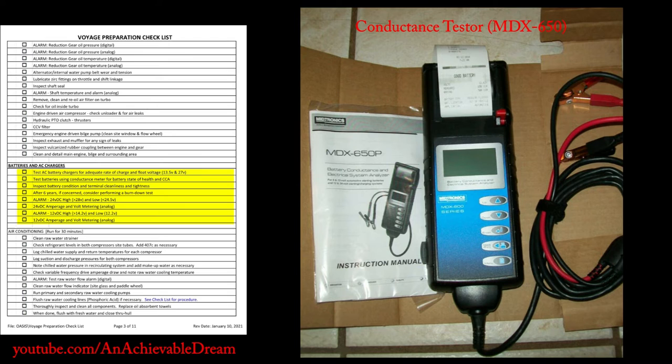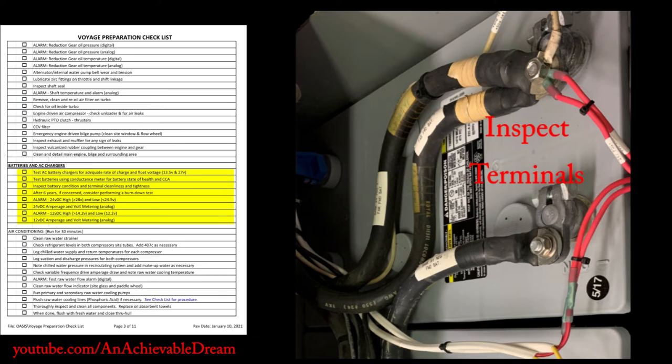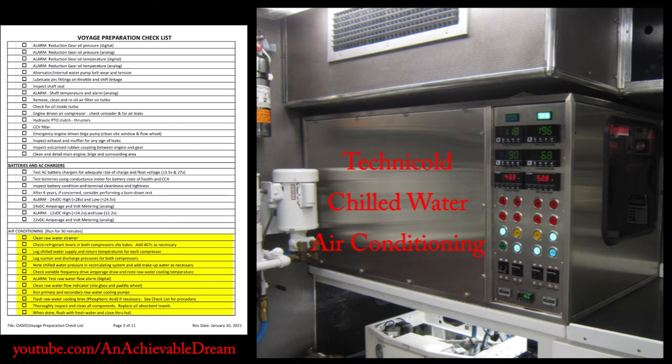By carefully monitoring our battery's charging rate and float voltages, we have gotten 10 or 11 years out of each set of gel cell batteries. One suggestion is that setting high and low voltage alarms is a lot less expensive than having to prematurely replace your batteries.